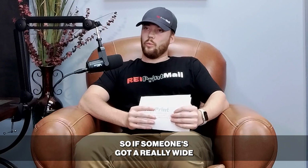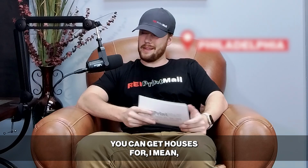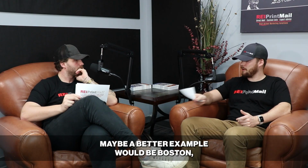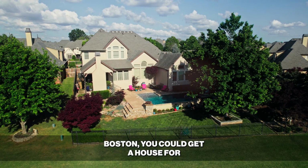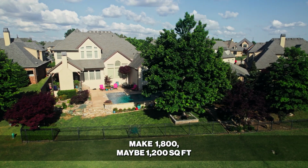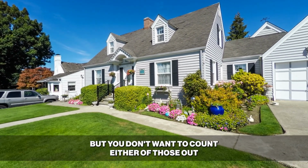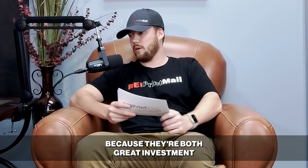So if someone's got a really wide range, like a big buy box, meaning like, let's say we're in Philadelphia, where you can get houses for, in most areas are like this. Maybe a better example would be Boston. Yeah. Boston, you could get a house for $1.5 million. That's like 1,800, maybe 1,200 square feet. You can drive 15 miles down the road and get a house for $250,000. But you don't want to count either of those out because they're both great investment opportunities.